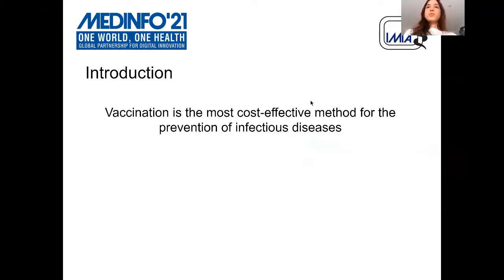According to the World Health Organization, vaccination is the most cost-effective method for the prevention of infectious diseases. An effective public health strategy requires efficient tracking of vaccination to assess coverage, safety, and efficacy of these vaccines. There are many places that continue to use paper-based registries with many disadvantages, both for public health and patients.